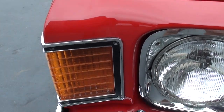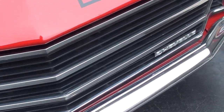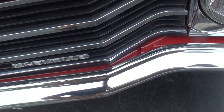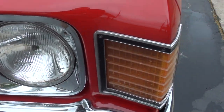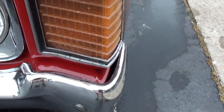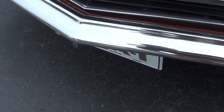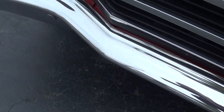I love the fact that it's got the bucket seats and the console in it. Most of these, of course, are bench seat with a column shift. And those buckets are big. Looks like it's got the original trim. You can kind of nitpick that a little bit. This front bumper looks original, and you can definitely see some age to it.